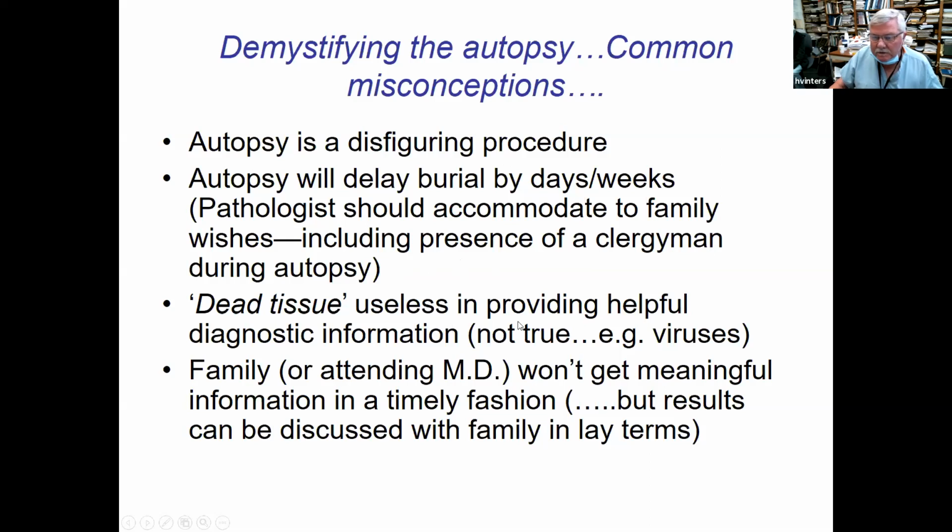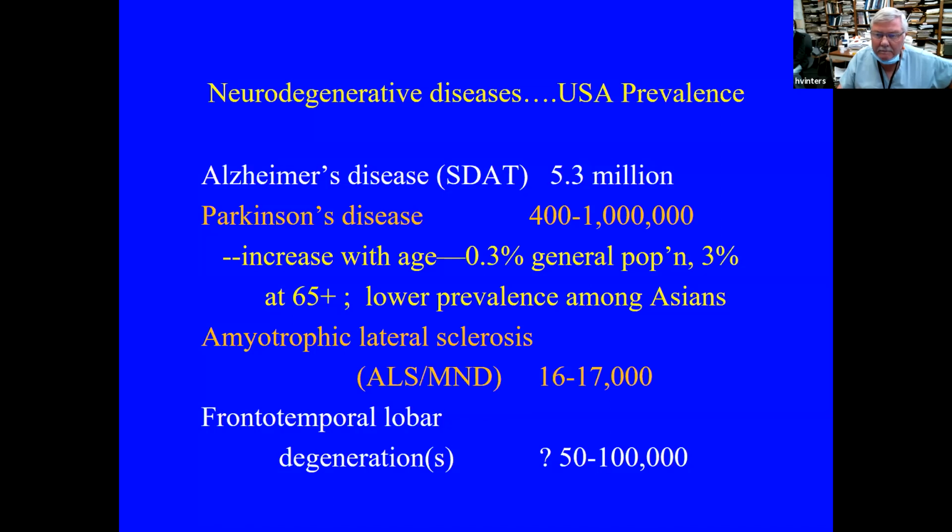There's a myth that dead tissue is useless in providing helpful diagnostic information. That's not true. In fact, many viruses in the body can actually survive a few hours. In the 1980s, we actually provided tissue from the brain of an AIDS patient who had a unique neurologic syndrome. And one of our virologists here was able to characterize the virus from that individual. It was a strain of virus that is known to have a tropism for the brain. And then I mentioned previously the fear that the family or the attending MD won't get meaningful information in a timely fashion. But we always make sure we are available to discuss autopsy results with the family.